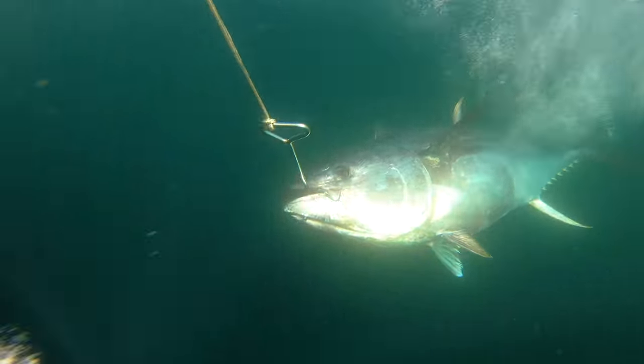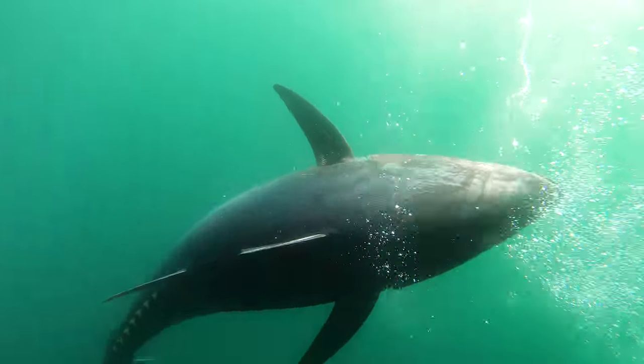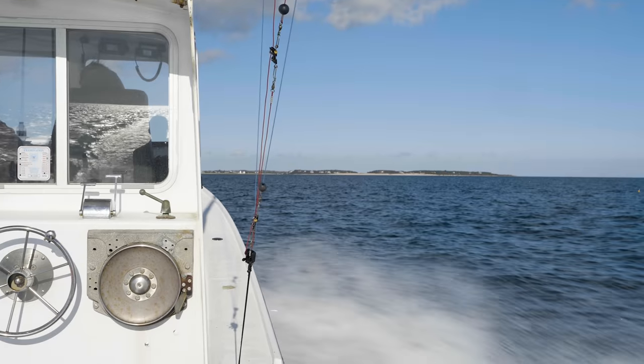After 15 minutes of swimming this fish, it's fully regained its color. John slows the boat, Taylor removes the swim hook. There he goes. And I watch the biggest fish of my life kick out of sight.